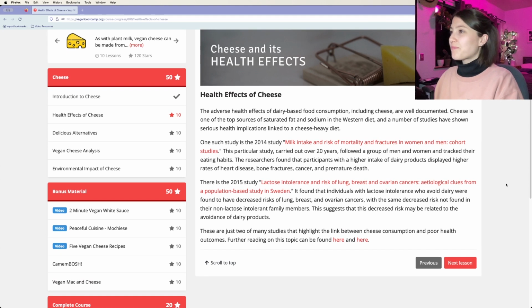All right, next section, health effects of cheese. The adverse health effects of dairy-based food consumption, including cheese, are well documented. Cheese is one of the top sources of saturated fat and sodium in the Western diet, and a number of studies have shown serious health implications linked to a cheese-heavy diet.